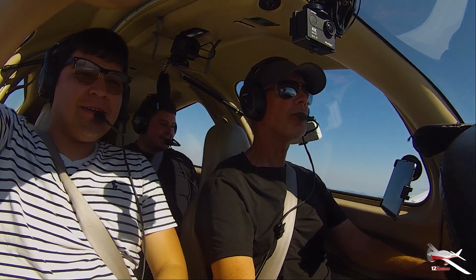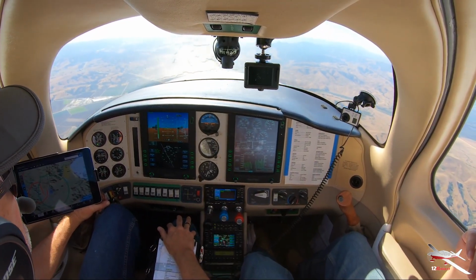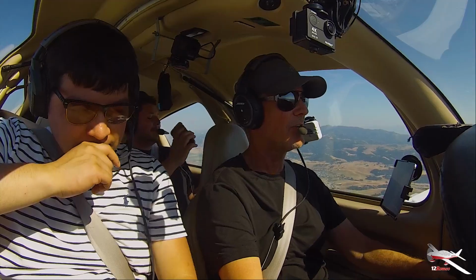And where's the quarry? Right in front of us. Yeah. I'll get the quarry on your side this time so you can see it. Okay. Let's go back to Watsonville traffic. Done with them. We can check the weather in Watsonville.